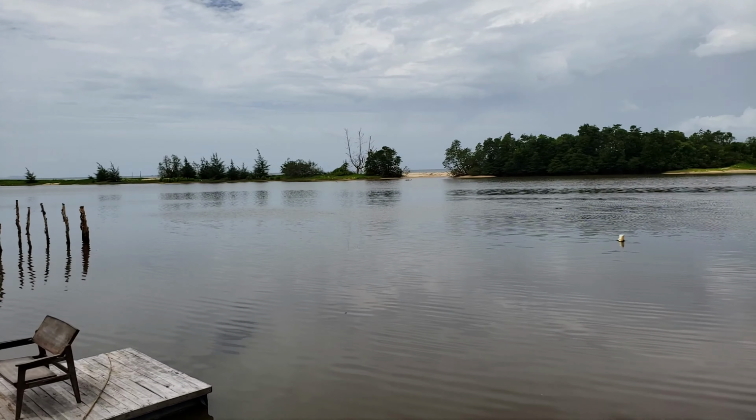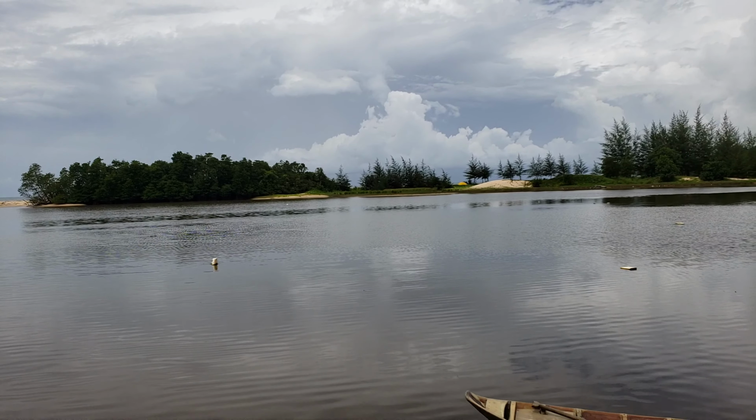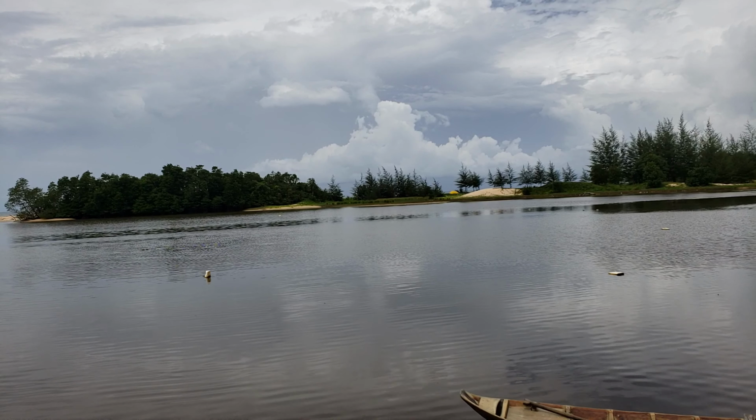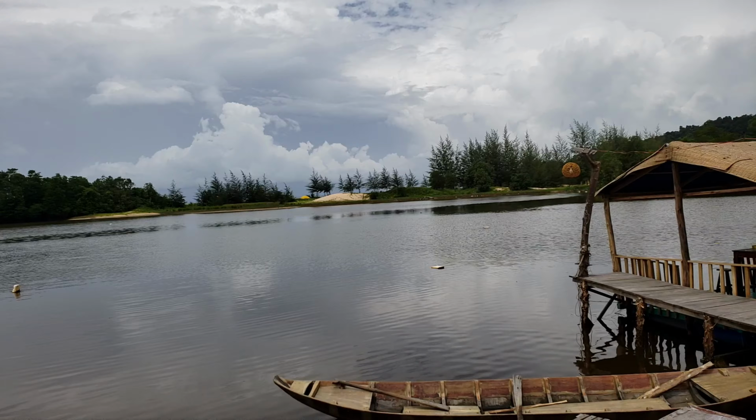But it's just so peaceful here. The property is fantastic. I think over there that yellow thing is a tent, so someone is actually tenting on the sand barge, technically the beach area. But it's just so peaceful here.